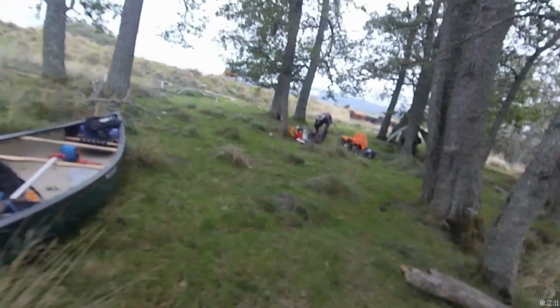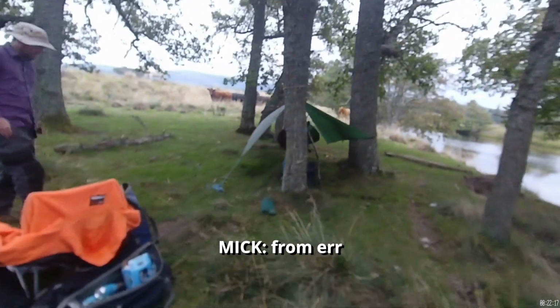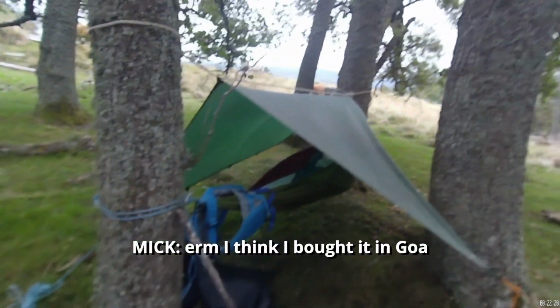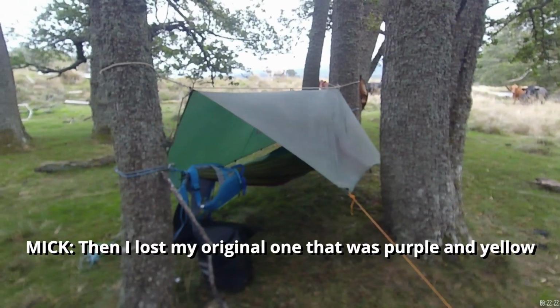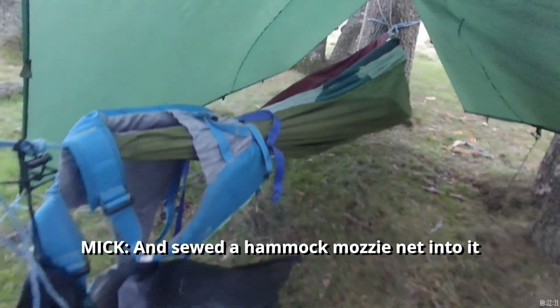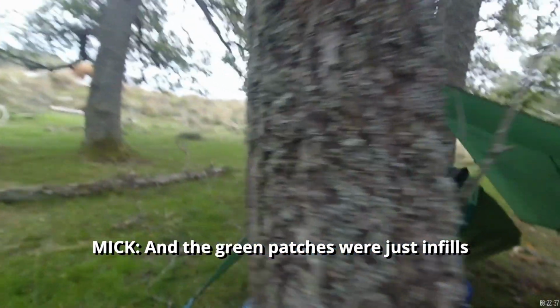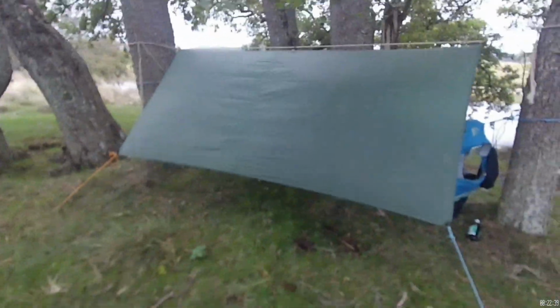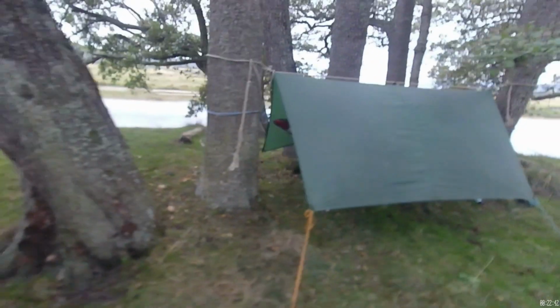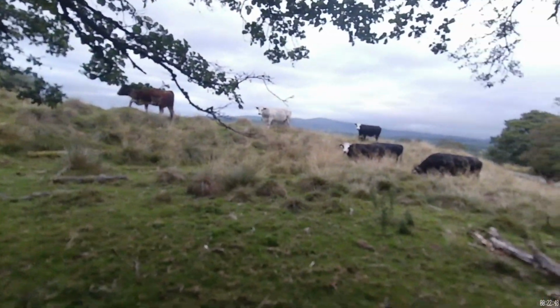What's your hammock, Mick? I bought it in India. So it's not a brand? I think I got it in Goa. But then I lost my original one, which was purple and yellow. Because somebody nicked it. Somebody found the rucksack and nicked the bag. And then I bought that as a replacement and sewed a hammock to it. You sewed it in, bang on. Yeah, it was an old tent that was knackered. The green patches were just infilled. Love a bit of upcycling. There you go, simplicity. You had that up in about 5 minutes, didn't you, probably? I've had plenty of practice with it, mate. To be fair, it's his profession. He's a professional. Don't try to erect a hammock as fast as that if you're not trained in it.